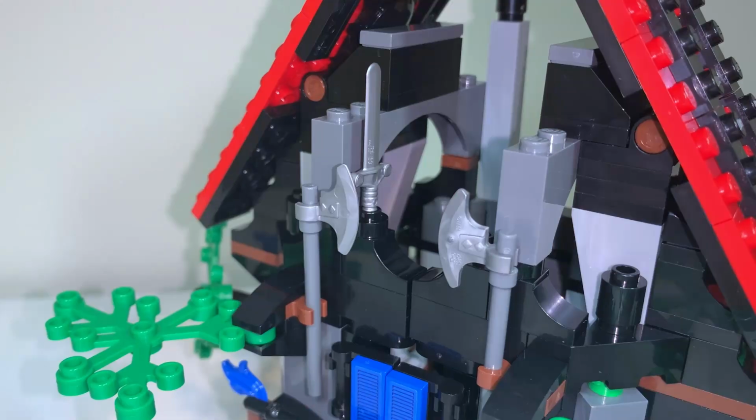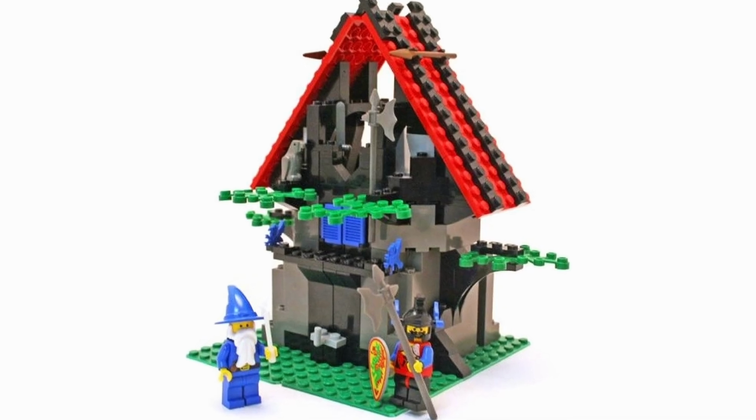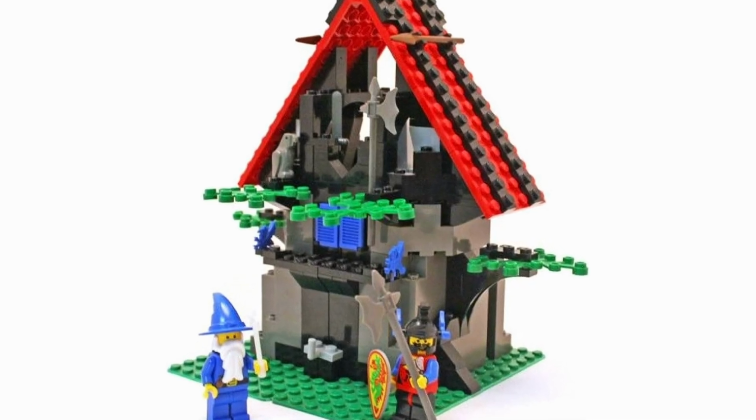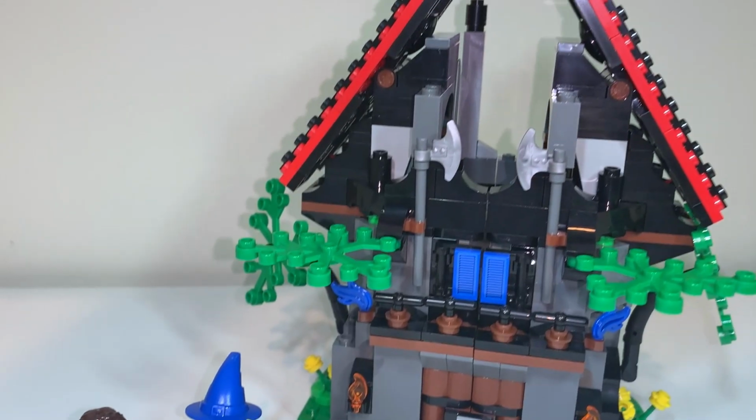Another change is the part used for the axe design. The original has these 2 large halberd designs that were last seen in the LEGO Lord of the Rings line in 2012, so in this set it's just the standard stick and axe head instead. I feel indifferent on this change if I'm honest.